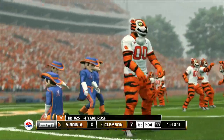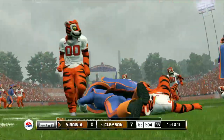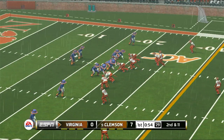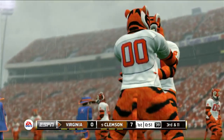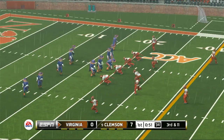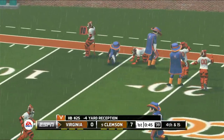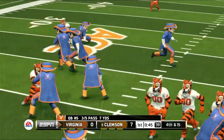And he's taken down at the 19. Their own 19-yard line. Second down. Boy, was he drilled as he let go of that football. Yeah, he's going to feel that one tomorrow. Gets it off as he's hit. Complete. He tackles him for a loss. That's a loss of 4 yards on the play. That brings us fourth and 15.